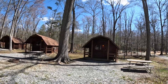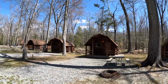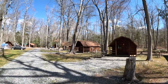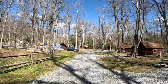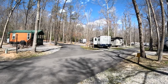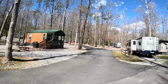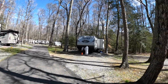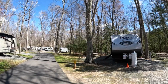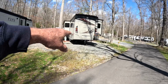Now we're back in the area that is directly in front of the tents. This is where all the primitive cabins are. And the cabins continue all the way around that way. This is the section that Cindy and I are camped in. As you can see, on one side they have deluxe cabins, and then on this side they have the campers. It's my understanding all these back ends along the perimeter are long-term guests. And you can see here on our site, that's our camper.